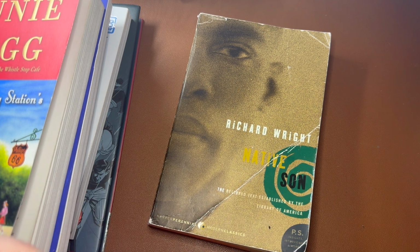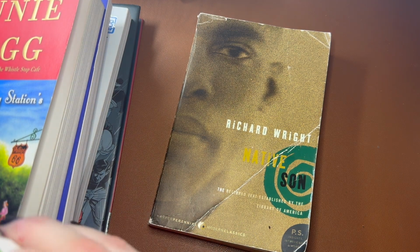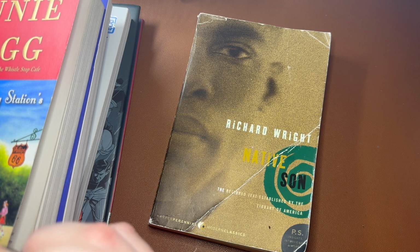I'm also not a huge movie poster book cover version person. I like the books with the original covers. You know how they come out with movie adaptation covers when the movie comes out? I don't like it.